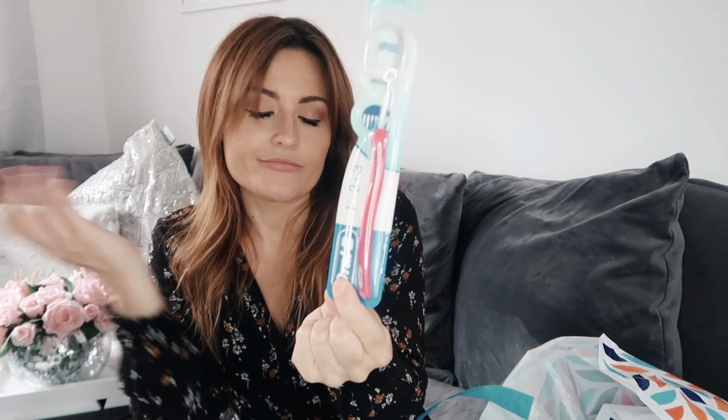I'll start with this because it's the first thing that's come out the bag. Toothbrush. Don't worry guys, it gets a little bit more interesting than that. But I picked up a new toothbrush for Dylan. There you go. We all know what they do. I think it was £1.